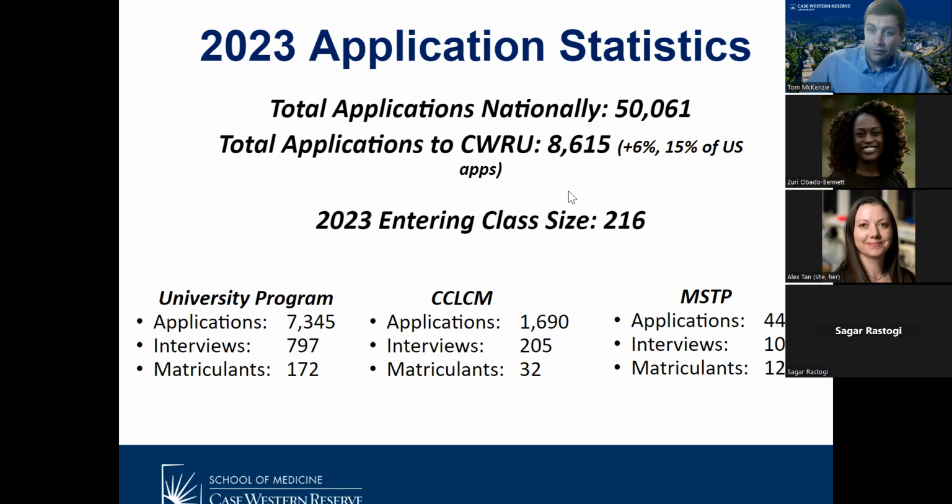Same is true for the medical scientist training program and the Cleveland Clinic Lerner College of Medicine. You can see the breakdown there. Yes, it's a competitive application process in terms of being selected for an interview, but if you are offered an interview, the majority of students are admitted. Not always, of course, but probably a 55 to 45% ratio of admitted to not admitted in terms of who's invited for an interview.